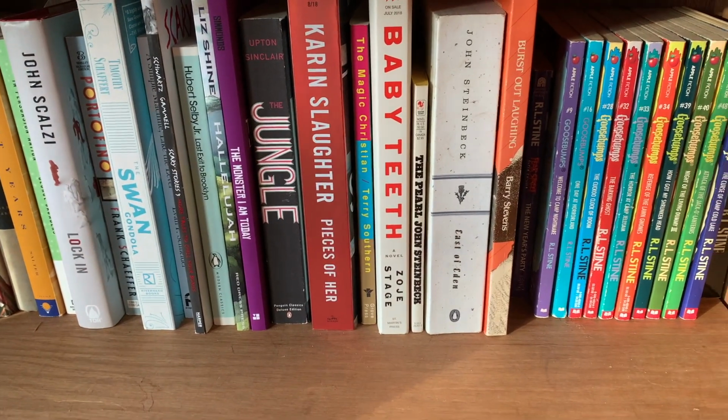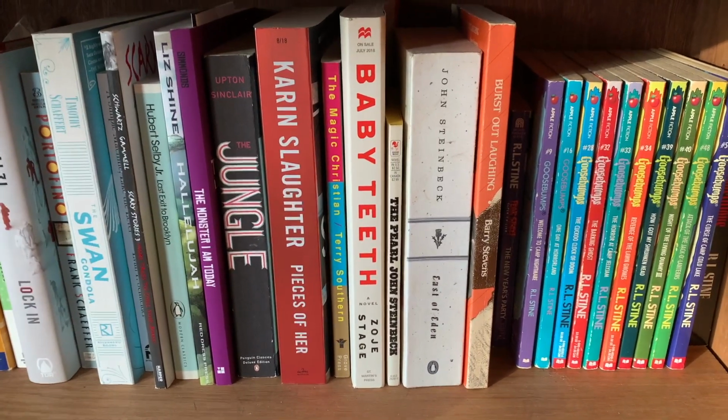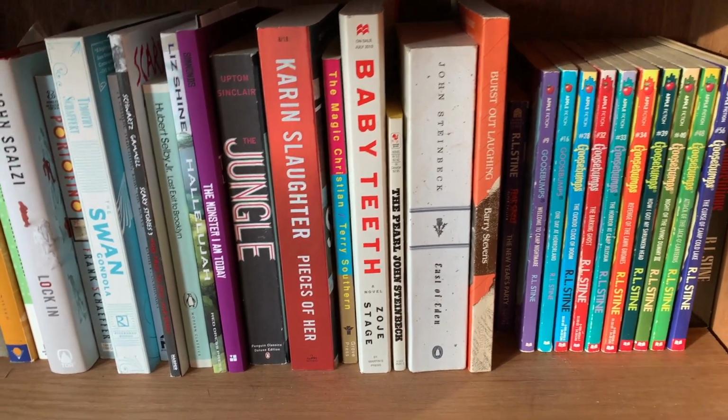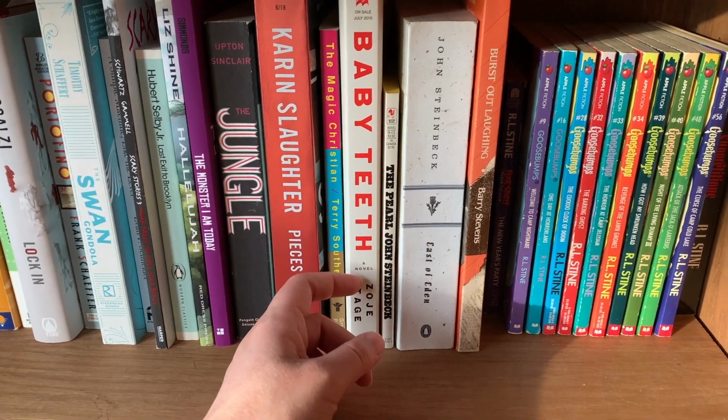Usually for Indie Bookstore Day, the bookstores, if you spend like $20, or a certain amount of money, then they give you an ARC, and all the ARCs are kind of wrapped, and they have like a description of what the books are. So that is definitely from that.